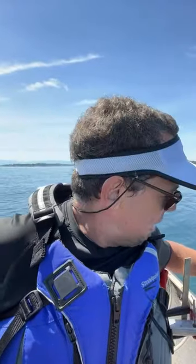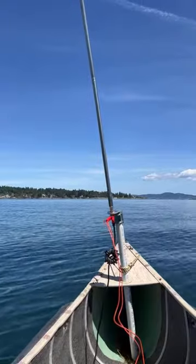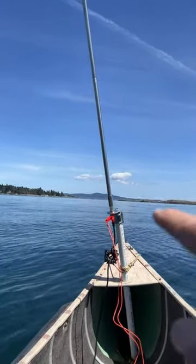Woohoo! Hey, guys, what a hoot. Holy smokes. I'm sorry about the language about that fast boat, but that was a little nerve-wracking, I gotta say. He was bearing down on me fast, and I'm sort of a bit of a long way out. But I'm just gonna get over in the lee of this island. So this is the Oak Bay, now we're at 10 Mile Point.